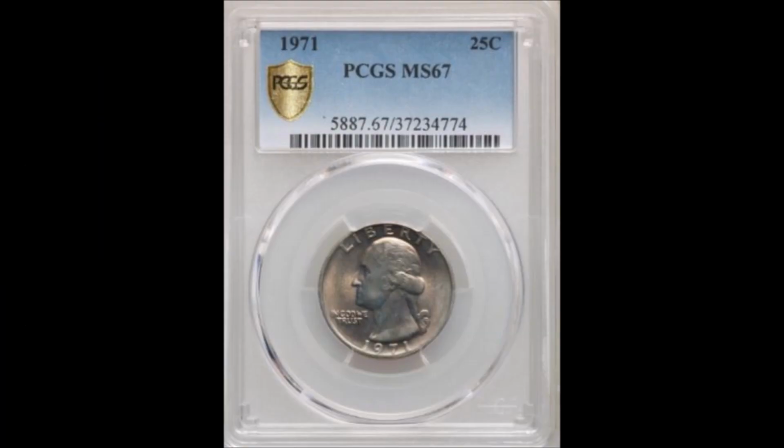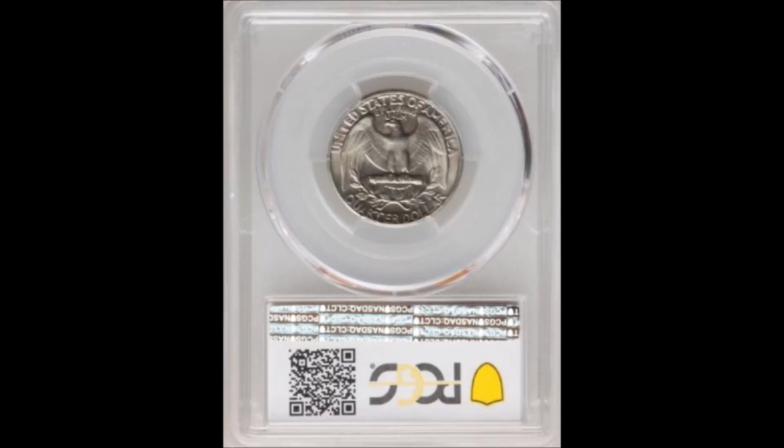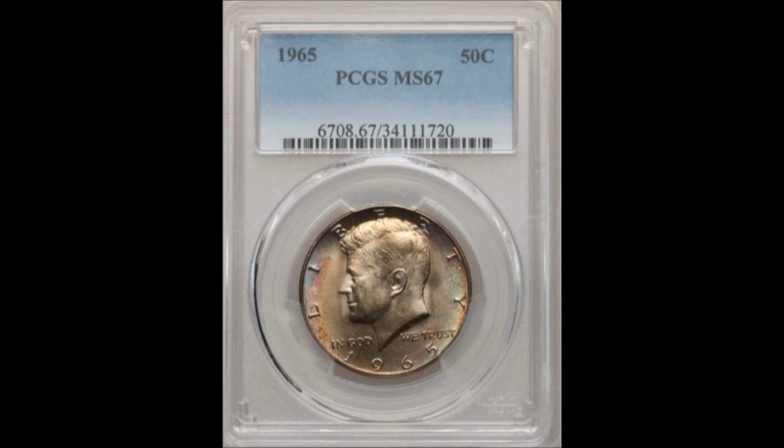And finally, who would have thought that a list would include a 1971 Washington quarter, which was made in plentiful quantities? This one is a PCGS Mint State 67, just proving that there are a few dates within the clad era of coins, the post-1965, that sell for $3,840. 67 seems to be kind of like that threshold level in which these coins get nasty, stupid expensive. This one is a case of that happening. It's pretty crazy. So let's talk about a few candy half dollars.